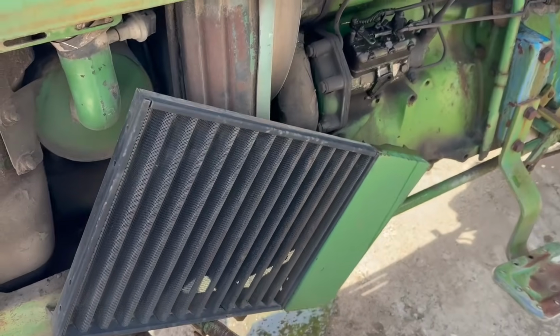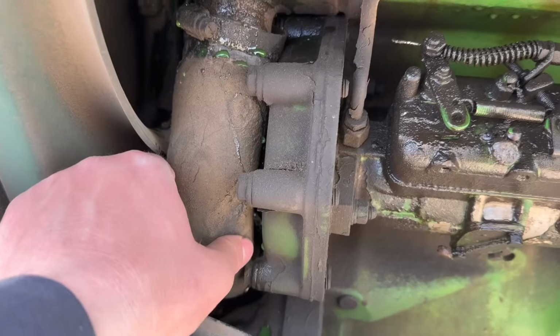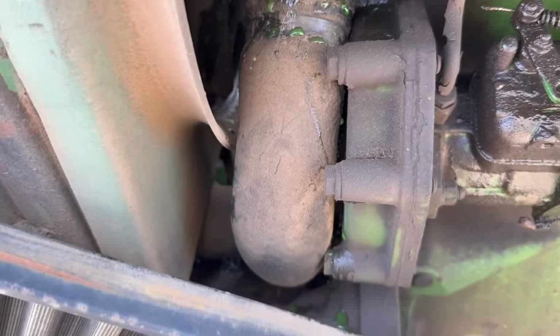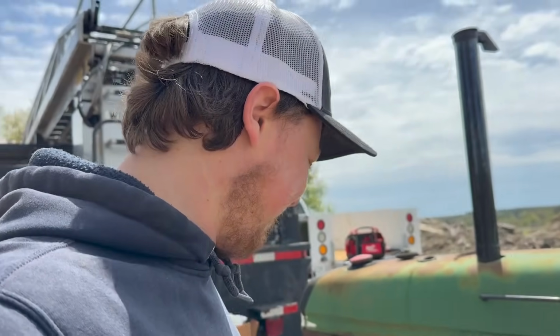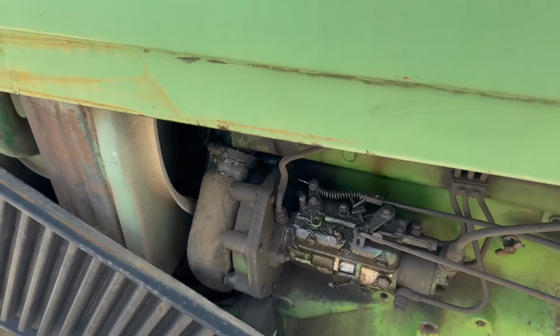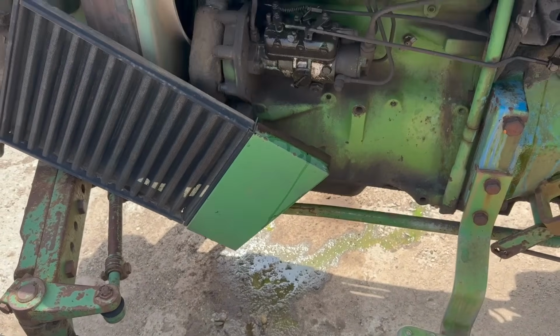Well, upon doing some advanced diagnostics here, I pulled the side cover off, and this loose hose and this loose hose clamp and this trail of coolant coming from it, that's probably where the coolant leak's coming from. Hopefully it's just this. That'd be easy. I'm gonna go ahead and get that tightened back up and try and fill the system up now that we've lost a good bit on the ground.